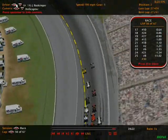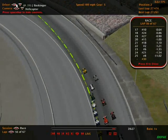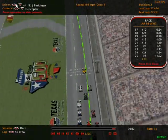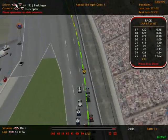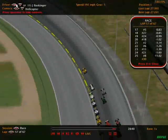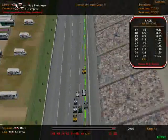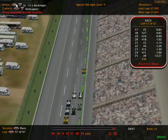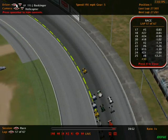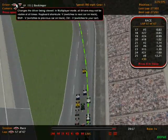Now that yellow car there, Jake Baskinger, going down for the lead, and he's got a big lead. And now again they're battling for second. Everybody wants to be able to take the top spot, and you gotta be in second to do that. Unless you're James Buescher on the last lap of Daytona. Then you can be 11th.